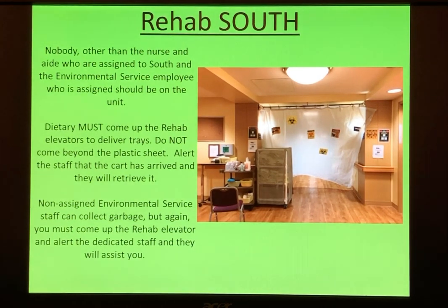So Rehab South, nobody other than the nurse and the aide who are assigned to South and the environmental service employee who's assigned should be on that unit. Dietary is going to come up the rehab elevators to deliver trays, but they do not come beyond that plastic sheet. You can alert the staff who are over there that the cart has arrived, and then they will come and retrieve it and take care of it from there. Same for environmental service staff. If you need to come up and collect garbage or anything like that, you need to come up the rehab elevator, alert the staff, and they can assist you. But we shouldn't, only dedicated people who have a 100% need to be beyond there. Otherwise, you're just going to need to communicate with the people who are over there.